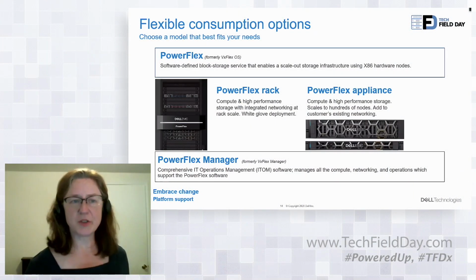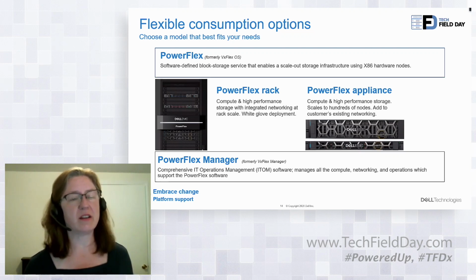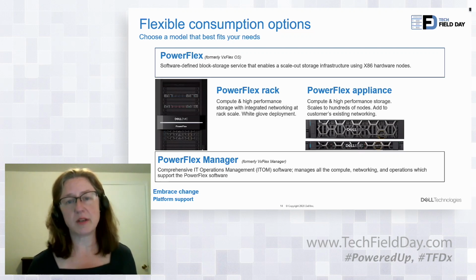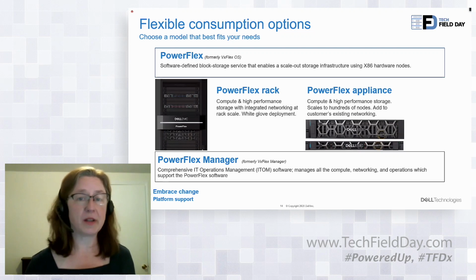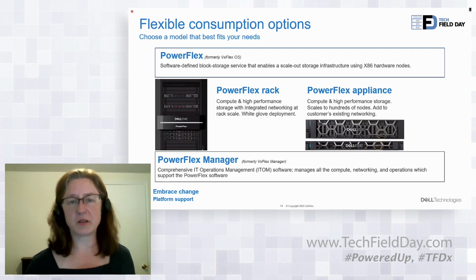So in terms of consumption options, of course, the PowerFlex software is really the heart of the solution, and PowerFlex can be consumed in a variety of ways. If a customer really wants a rack scale solution, a white glove deployment, PowerFlex Rack integrates all of the networking at rack scale, comes completely configured, and is ready to place into the data center. But if a customer prefers to use their own existing networking, we have the appliance that can be placed right into the existing networking infrastructure, 1U and 2U style nodes, and can scale just as well. It's just that the networking is managed from the customer site.